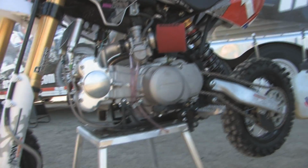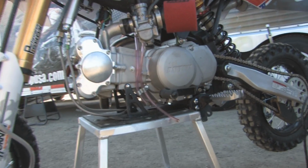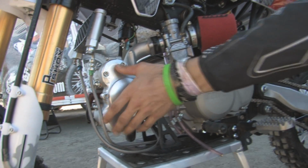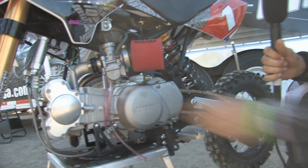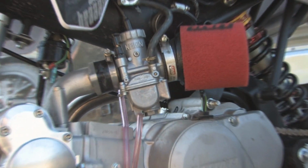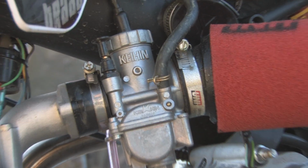So first up, the donk. This is where it all starts, this is where it all happens. Blows runs a Daytona engine, which he runs a twin cam 4-valve head on the top, the Daytona bottom end, and also runs a Daytona race clutch, heavy duty clutch, which makes a big difference. The carb we're running is a Keihin.